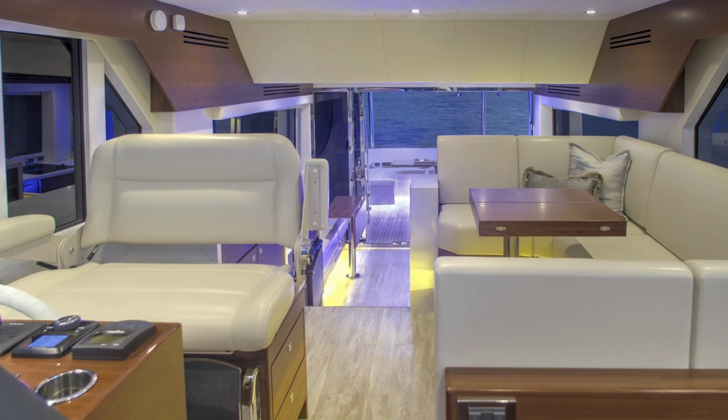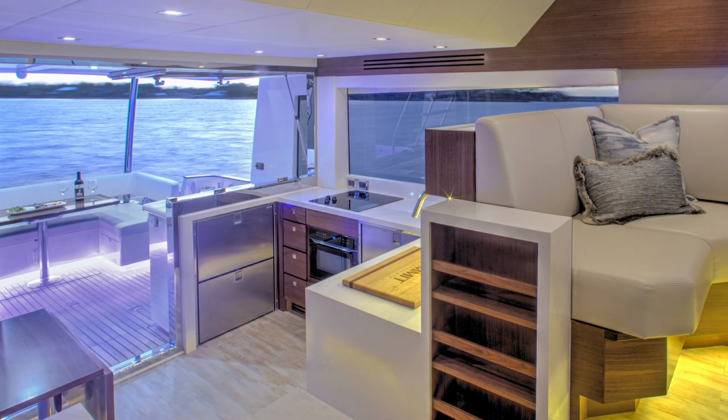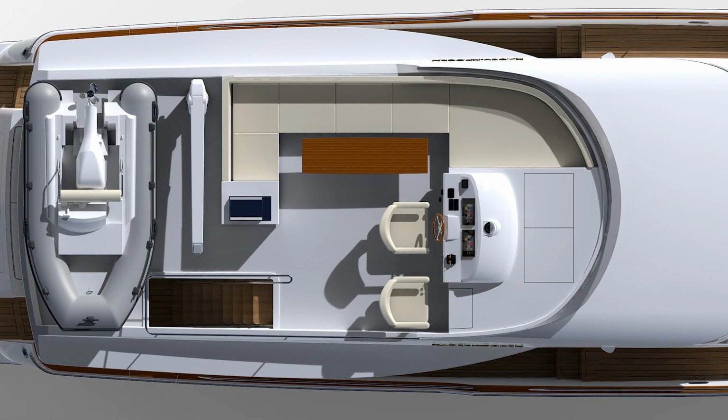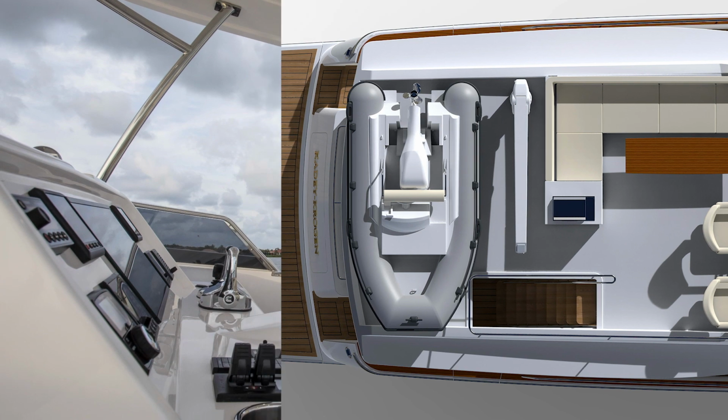There's some pretty good range at the slower end if you do choose to slow it down. I think at 8.7 knots, we got a range of about 826 miles. Wow, that's impressive. It's a flybridge model, so there are 2 helm stations for the crew to run the boat from, I'm guessing. Yeah, exactly.